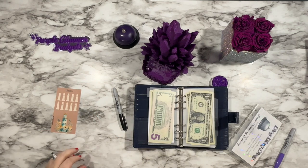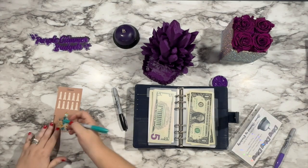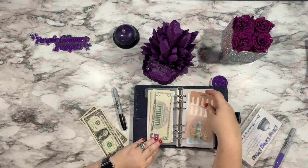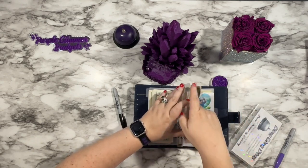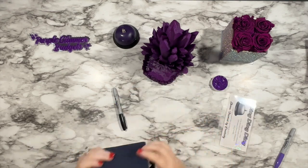That doesn't show up. I'm just gonna do an off the wall color. So this kind of matches some of the watercoloring down there. So I'm just gonna cross it off with that. That works. So this has $2, and let's put the tracker there, and then we will put this back. So there we go. Awesome. So that is exciting.